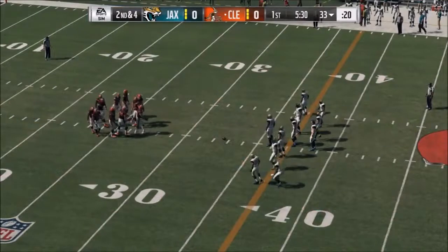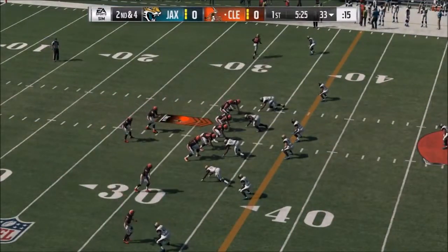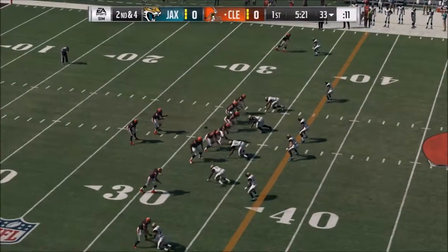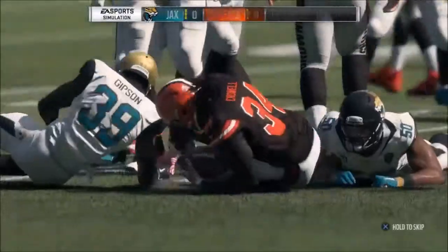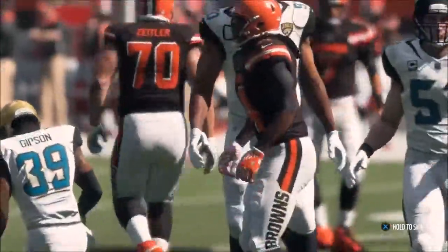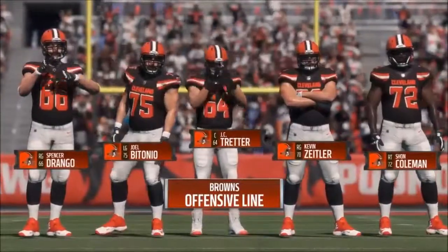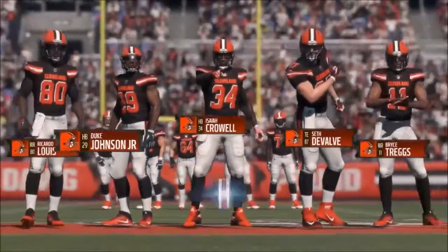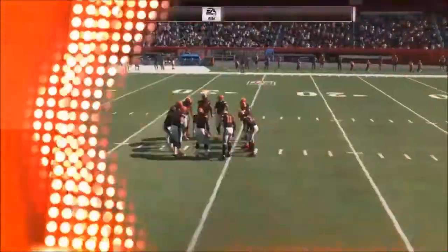Second down now after the pass completion. Now a first carry for Isaiah Crowell. And he'll be taken down right around the 34 after a pickup of only a yard. And trying to give a lift to this offense today will be the Duke, the former Cane, Duke Johnson. Comes from a great tradition of runners at Miami of Florida. He's one of the best ones we've seen in recent years.